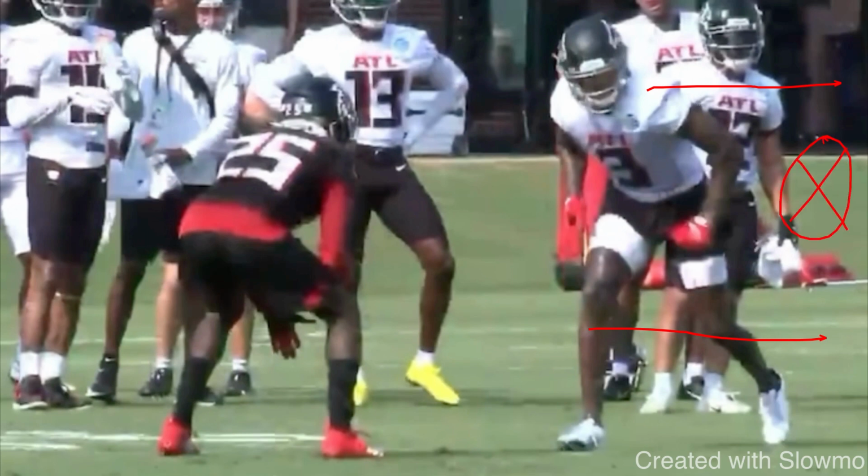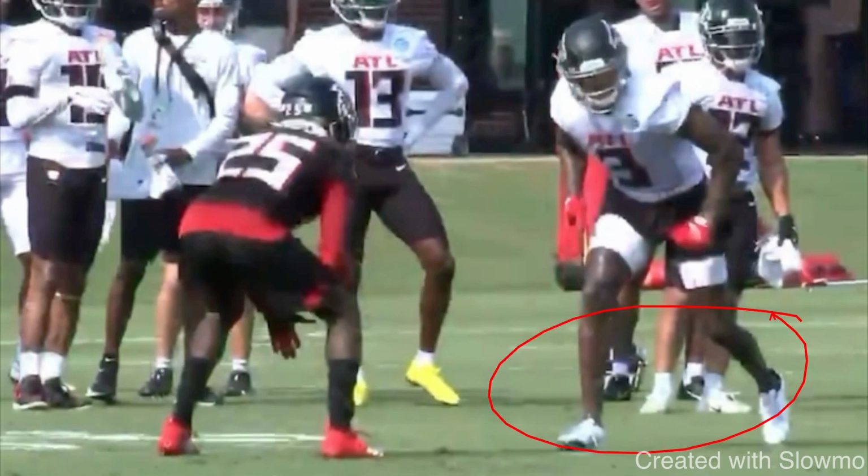So don't get confused by his feet, his stance switch, okay? Don't get confused by that. So how would you guys run a 10 to 12 yard dig?